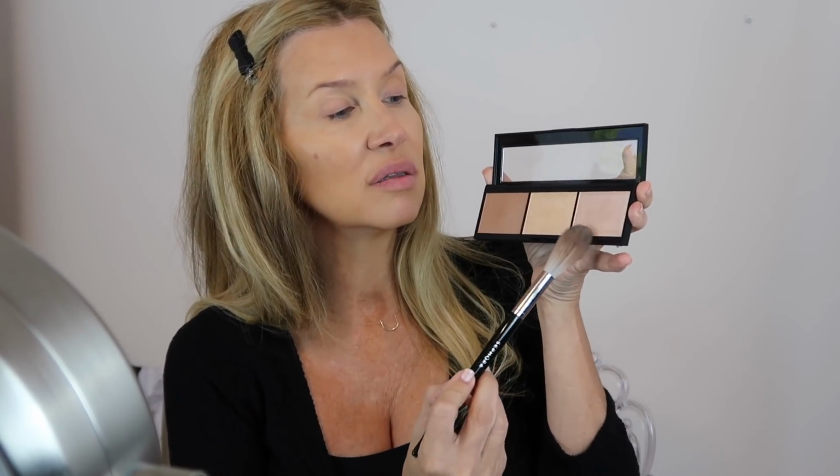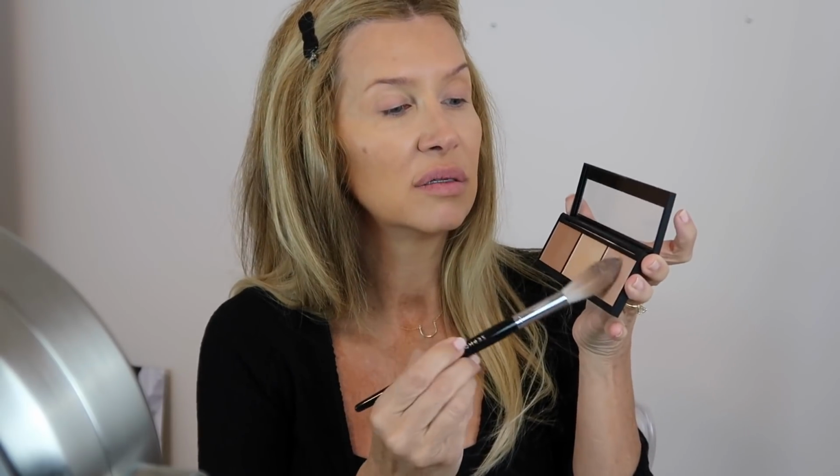Not crazy pigmented. I love these brushes. I love them, but I wish they would have done smaller handles, not a blunt end, that fit in my brushes better. Okay, so now even though we've done that other powder, let's do a little bit of this highlight. Beautiful.